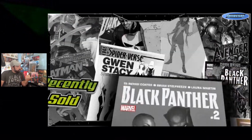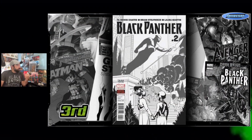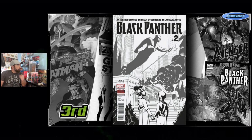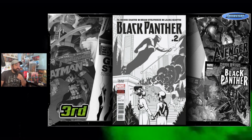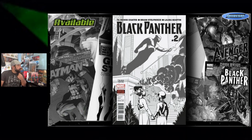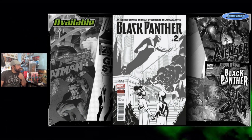And the other third print cover is this one, which is basically a black and white version of the cover A. And this is what the cover A was for this book. Why they did this, again, I got no idea. I got no idea why they would have done two covers for issue 2 like this, but they did.